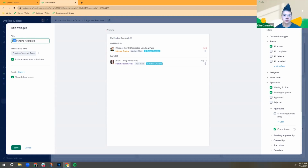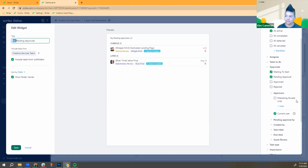What's the whole lead into the My? Well, there is a lovely little filter here on the right-hand side where we expand the approvals section. And down low, if we open up the approvers, we can see here we have current user. What does that mean? Well, when you're logged in, Wrike knows who you are. You told them, right? And so if we come in here and we open up a dashboard or a view and we've got current user selected, that means Wrike's going to do the one-to-one and say, I'm only going to show you things that matter to you as the current user.